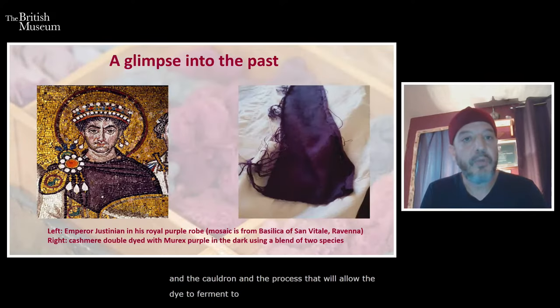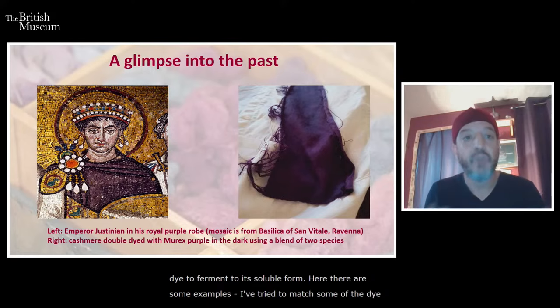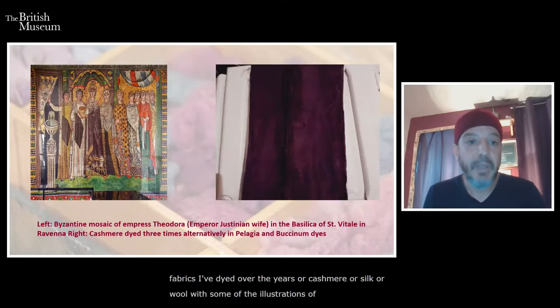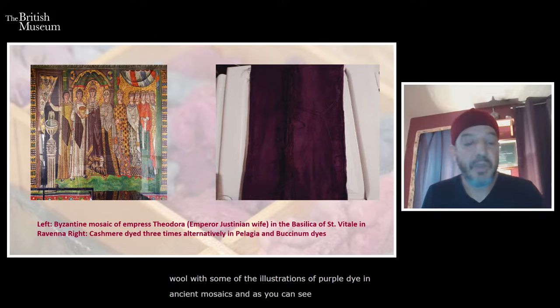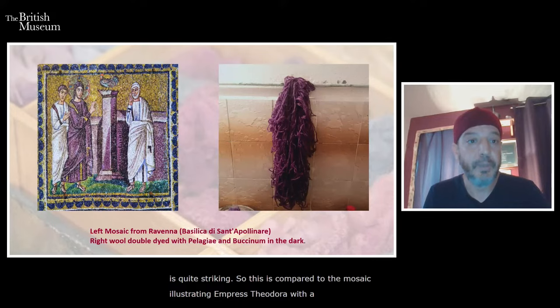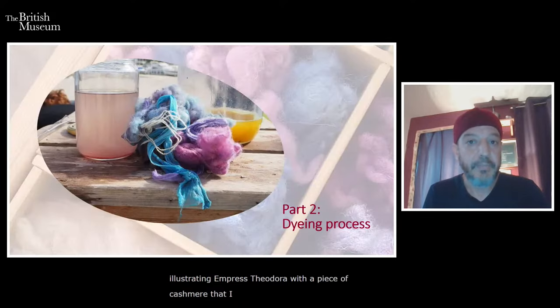Here are some examples where I've tried to match some of the fabrics that I've dyed over the years, cashmere or silk or wool, with some of the illustrations of purple dye in some ancient mosaics. And as you can see, the resemblance is quite striking. So this is compared to the mosaic illustrating Empress Theodora, with a piece of cashmere that I dyed three times with Tyrian purple. Again here.